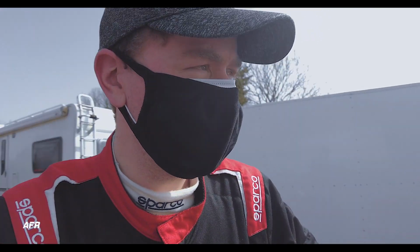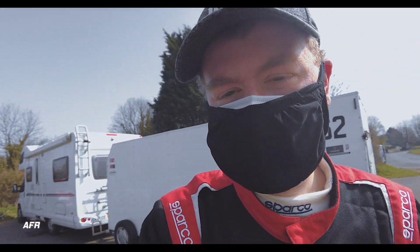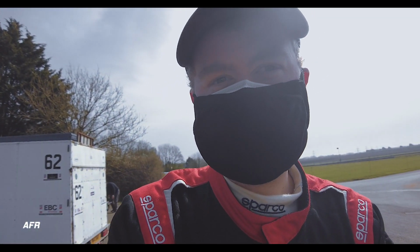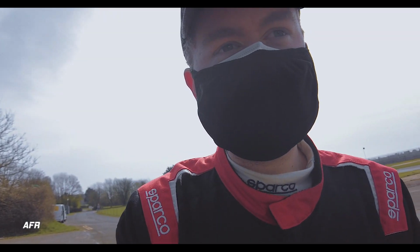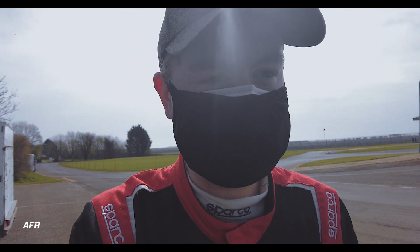I gradually built up the speed to try the brakes out, pump them a bit, feel where the limits are. Obviously on road tyres it's going to be very different, so I'm fully expecting not to be anywhere near on lap time. But yeah, it's good, the car's feeling alright, and Mike's now having a go with the setup, getting the car aligned, and he knows a lot more about it than I do.